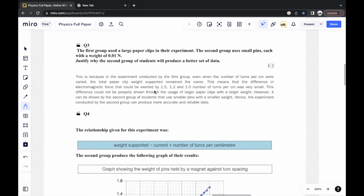Question 3, the first group used large paper clips in their experiment. The second group uses smaller pins, each with a weight of 0.01 newton. Justify why the second group of students who uses smaller pins will produce a better set of data.